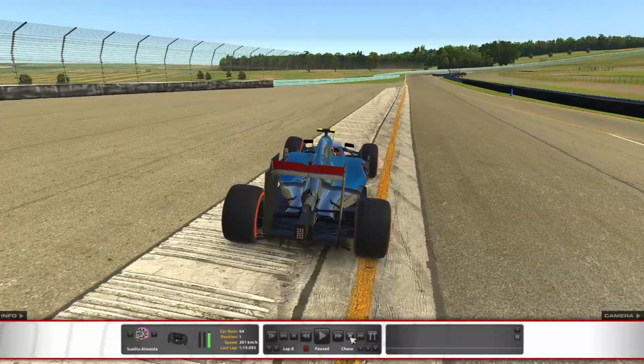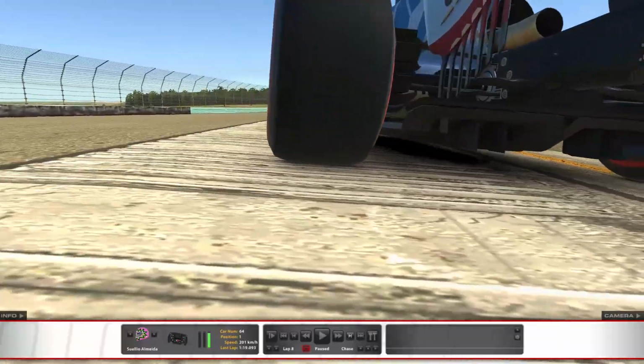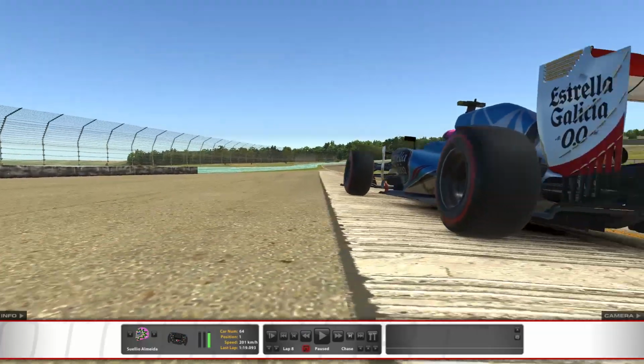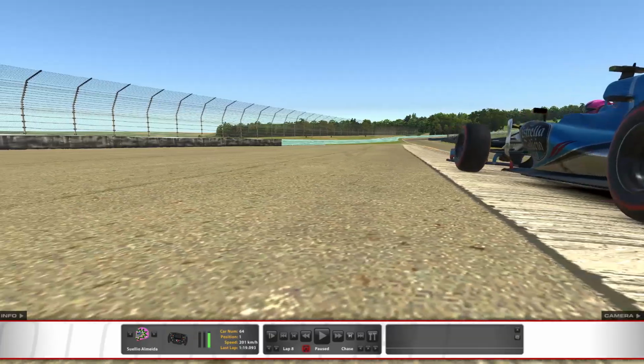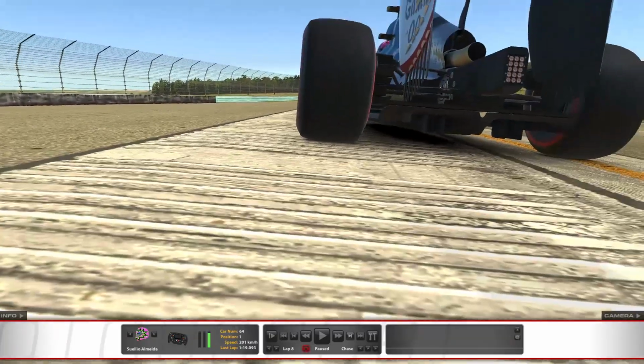A second little thing here to notice is that when you fall off the curb here, you can definitely use this outside part, but not too much, because you have to come back, and this car is a little bit too quick. If you go too much on the outside, you're gonna have a little bit of trouble coming back without getting off track on the grass there.